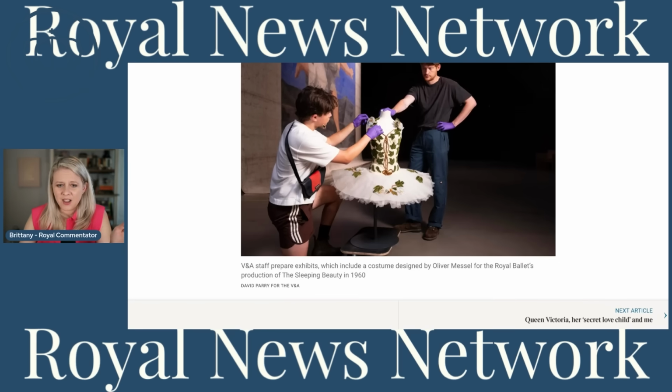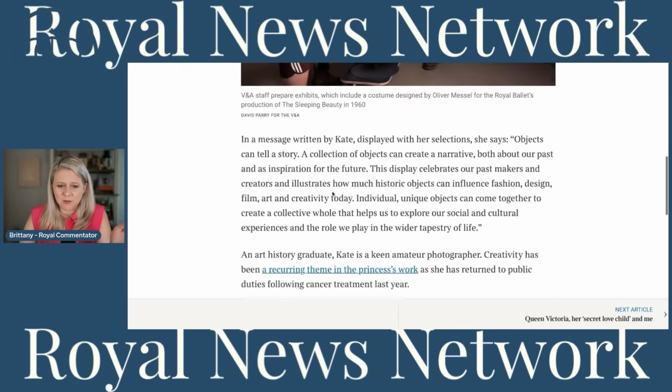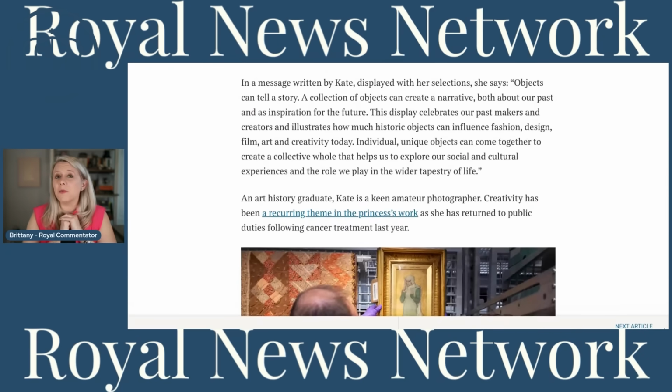So there they have the costume that they're pulling out as well for people to view. And in a written message that will be displayed upon her selections, she says, "Objects can tell a story. A collection of objects can create a narrative, both about our past and as inspiration for the future. This display creates our past makers and creators and illustrates how much historic objects can influence fashion, design, film, art, and creativity today. Individual unique objects can come together to create a collective whole that helps us to explore our social and cultural experiences and the role we play in the wider tapestry of life."